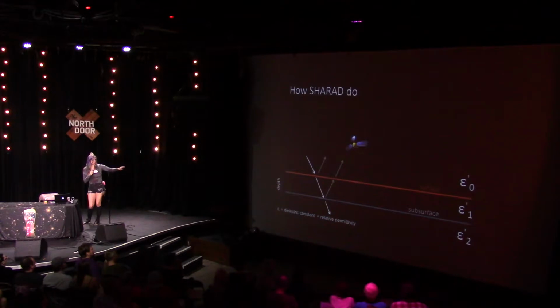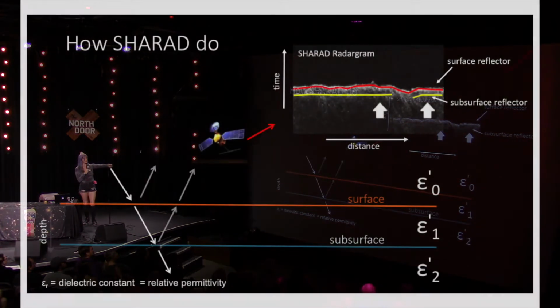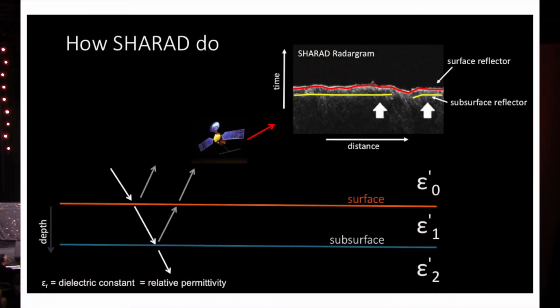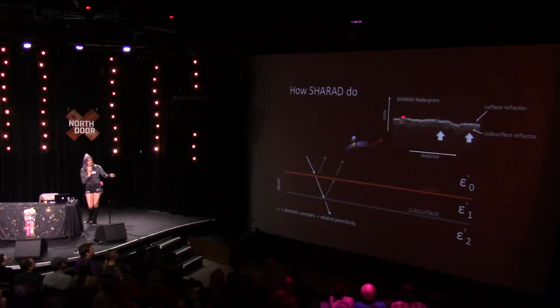Okay, so that radar wave keeps traveling down, and if it hits a subsurface interface, if there is some kind of contrast in the composition of the subsurface, it's going to come back to the orbiter. And what happens when we do this is we get a beautiful radargram. Behold the results of our data collection. We have time on the vertical axis and distance on the horizontal axis. When you look at this, you should see there's kind of two horizontal lines. There's a really bright one, and there's a much fainter one.